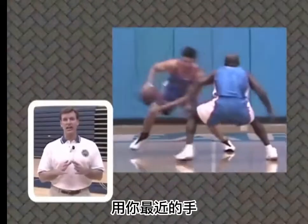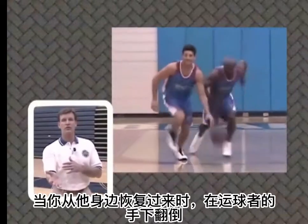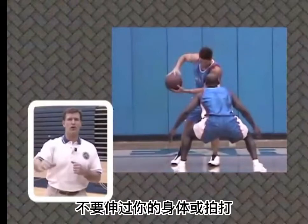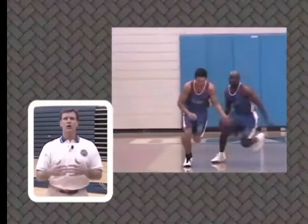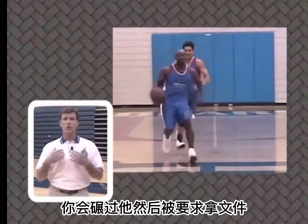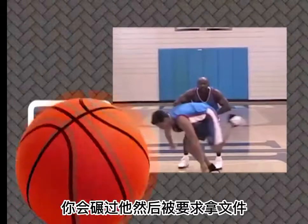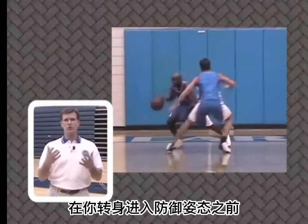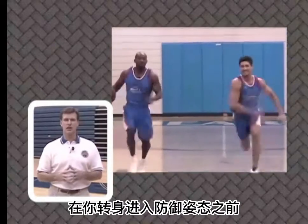Using your closest hand, tip under the hand of the dribbler as you recover past him. Don't reach across your body or slap down on the ball. You'll get called for the foul. Don't recover directly behind the dribbler. If he stops, you'll run over him and get called for the foul. Sprint to a spot well in front of the dribbler before you turn and break down into a defensive stance.